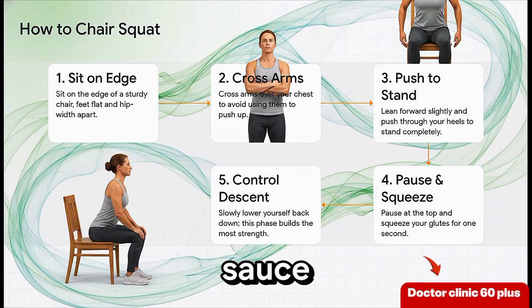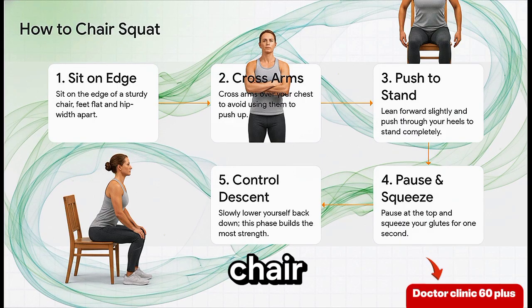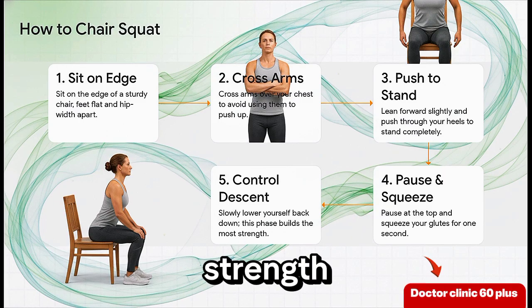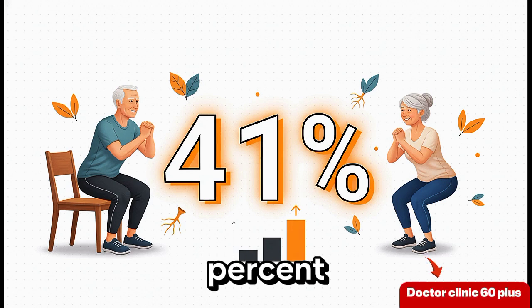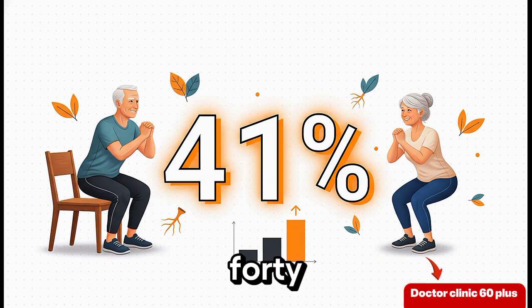But here's the secret sauce. Control it on the way down. Don't just plop back into the chair. Resisting gravity on the way down is where you build the most useful real-world strength. And you might be asking, does this really work? Oh yeah, a study at Tufts University found that adults with an average age of 82 increased their leg strength by an incredible 41% in just 12 weeks of doing these. 41%.